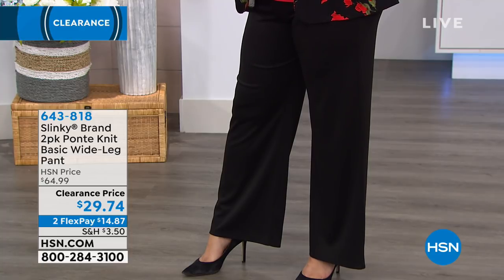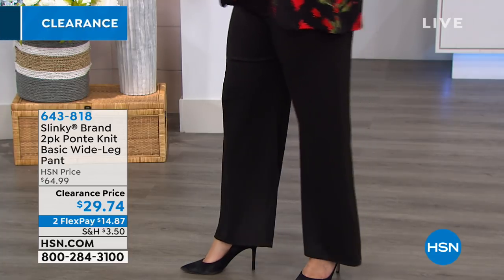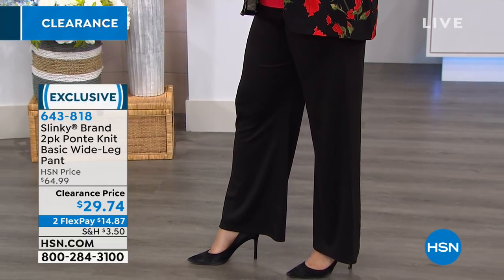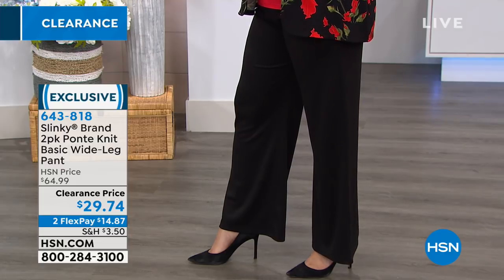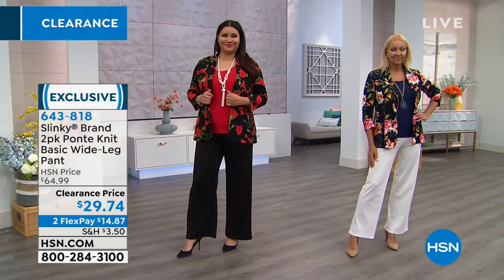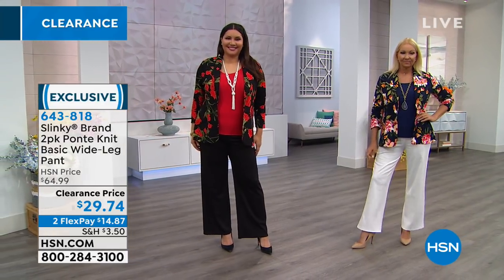These are the basic wide leg pants. They have a 30-inch long inseam. It is item number 643818. We sold them for $64.99, and why? Because it was a two-pack. They are $29.74 today. So let me quickly go through the choices, right? And then we'll tell you more about them.